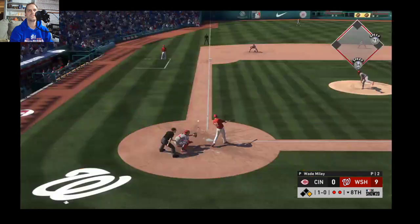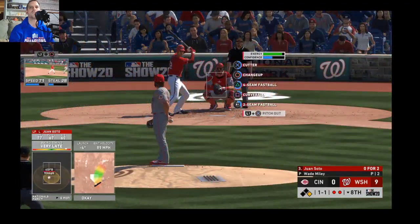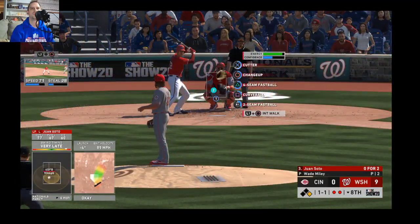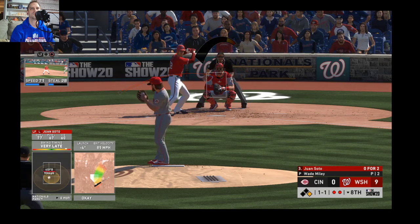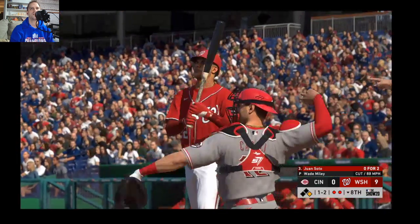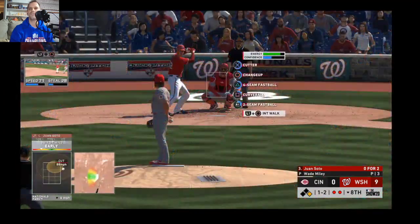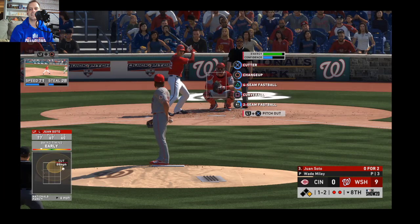Here's the pitch. And that's fouled. So we'll do it again. 1-1 count here on Soto. Here's the pitch. They call it a swing there, so the count runs to 1-2 on Juan Soto here in the bottom of the 8th. 9-0 Nationals.